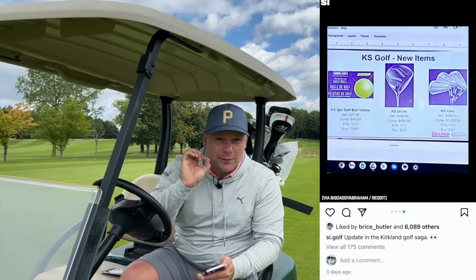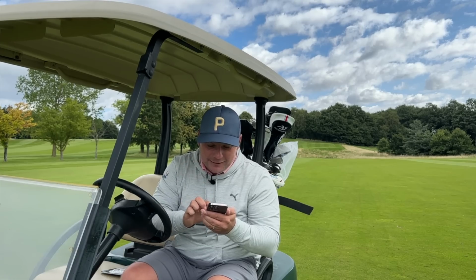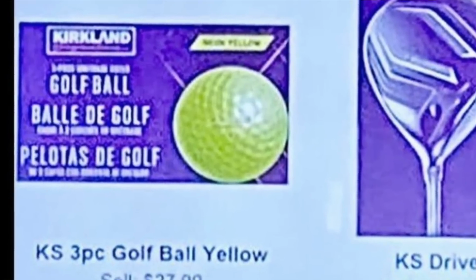Guys, get in the comments below, do you think we are going to see these clubs from COSTCO? $499 for irons. Again, they look like they're going to be coming first week in November. There's also going to be some new golf balls in, you guessed it, bright yellow. So if you like using a yellow Pro V1 or a yellow Chrome Soft and you just want that kind of visual aid, then that's there to help you.